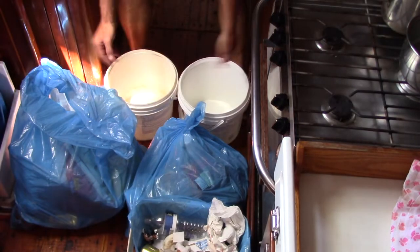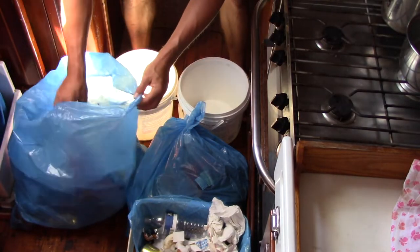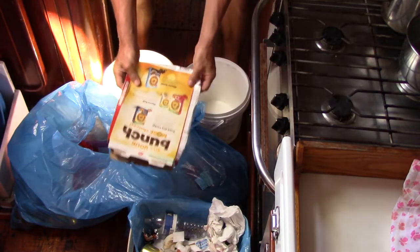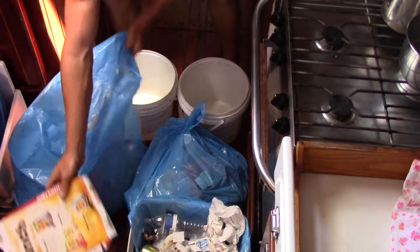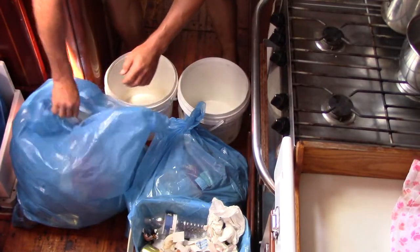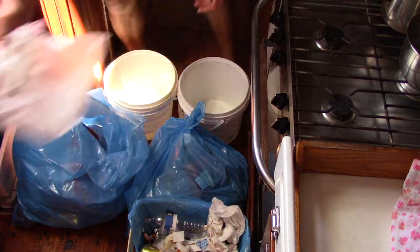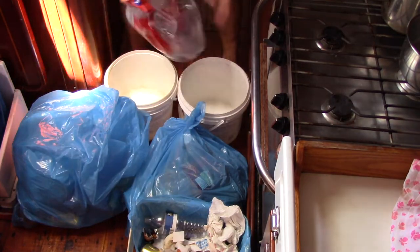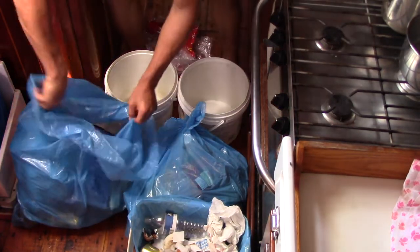Okay, so I've got two buckets here in my bags. So let's start out. This is cardboard, so you can't do much with that. So I'll put it over here. It's a plastic Ziploc bag, so I'm going to wash that. Some plastic. It doesn't need washing, so I'm going to put that between my legs.